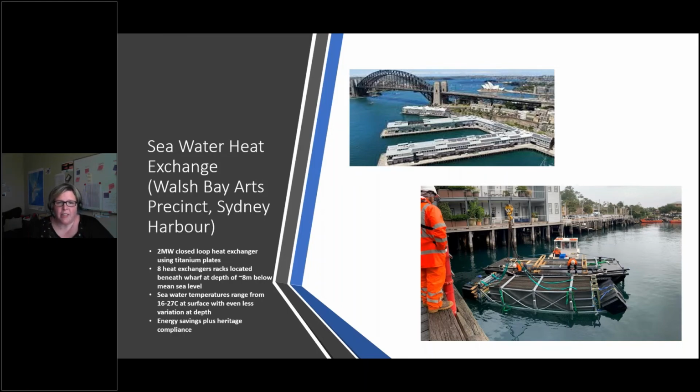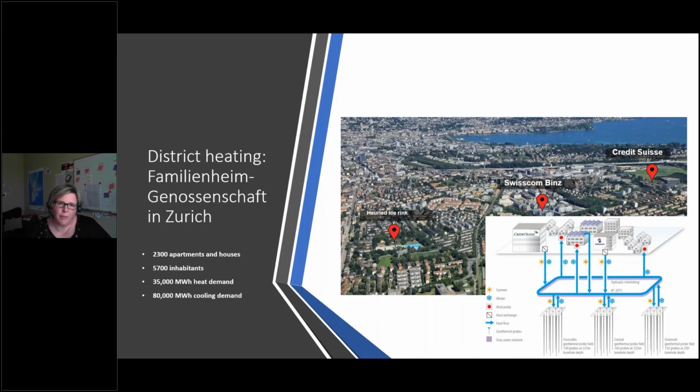Other one is think bigger, much like that Taupo East case study. We get more cost benefit from thinking larger, getting more people involved, cutting down those upfront costs. This is an example from Zurich in Switzerland, where they've got a whole district that's operating and extracting and dumping heat to a subsurface system for a whole suburb that involves, I guess, accommodation, apartments, office blocks, sporting facilities, and they just pull heat or cool from the earth and dump it back down when they don't need it.